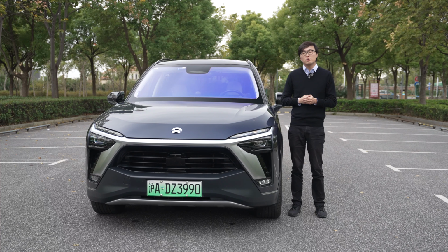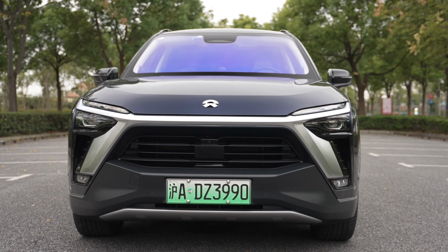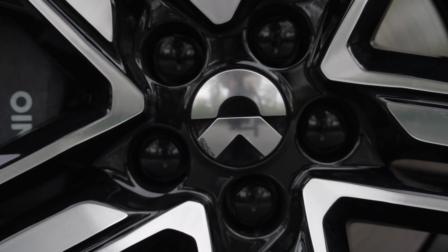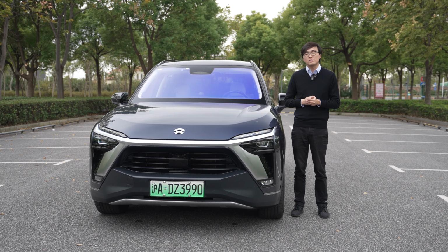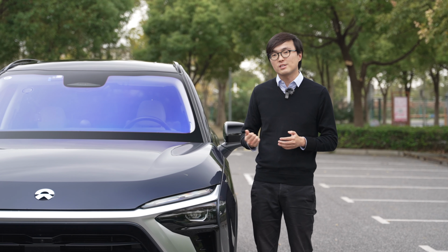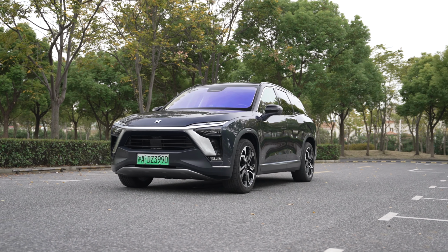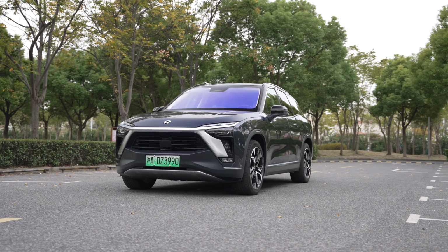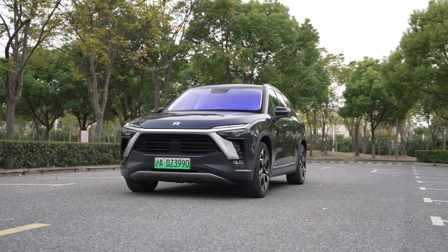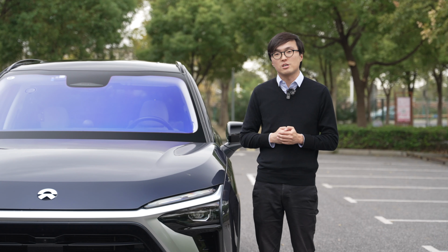NIO is China's most high-profile electric vehicle startup. It's the first to go public on the Nasdaq, and at the day of the filming, it still has the biggest market value. Their production car journey started with the ES8. The car we have here today is the facelifted 2020 version and is actually nearing the end of its product cycle. However, to understand NIO as a brand, ES8 still is the best starting point.